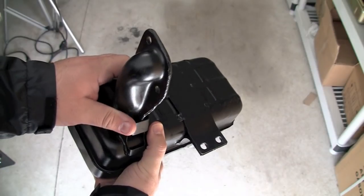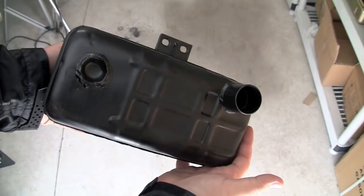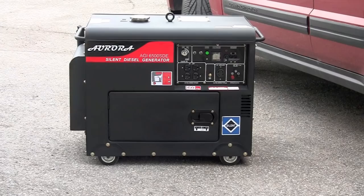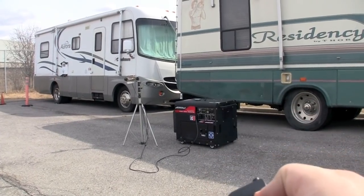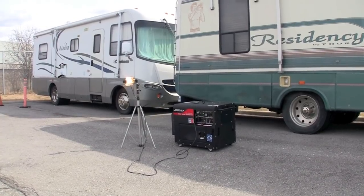The open frame generator also has one built into the muffler, but as you can see here, it is much smaller. At the end, both generators do the same job, but the enclosed one is a lot quieter and it weighs more. However, it does come with this remote control. The remote control allows you to automatically start and stop the generator from a distance.